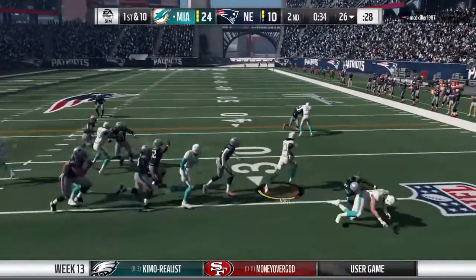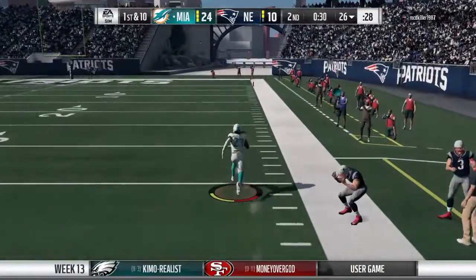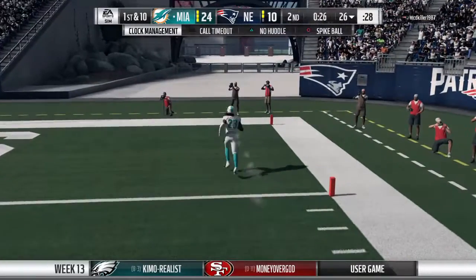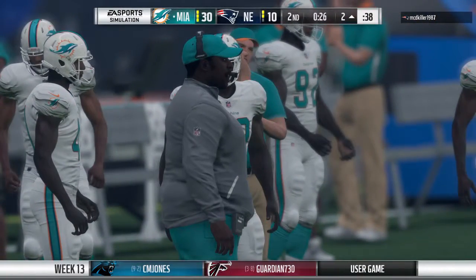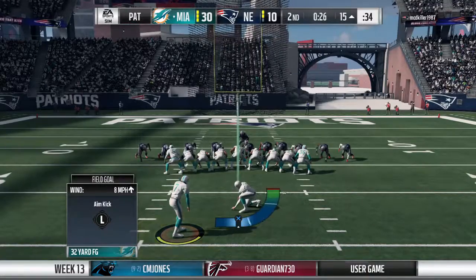Here's a handoff to Ajayi to begin the drive. And some room to work. Jay Ajayi's going to go. And all the way in for a Miami touchdown. Jay Ajayi, his 9th touchdown of the season. And the Dolphins are able to grow their lead.